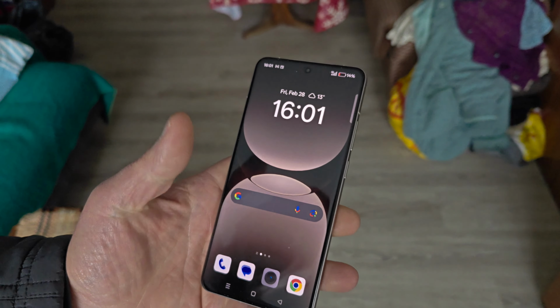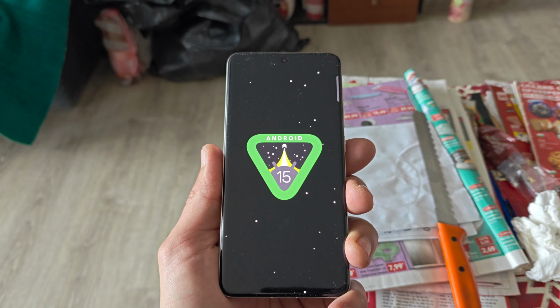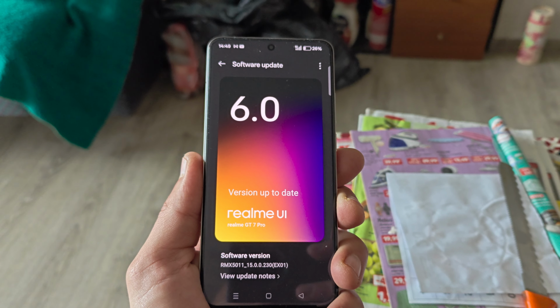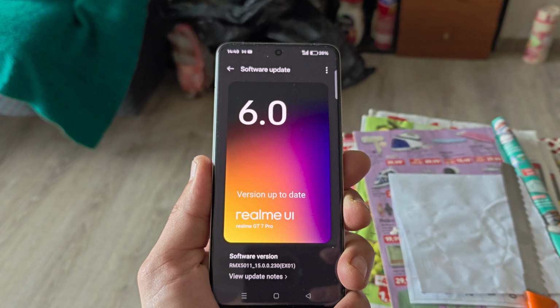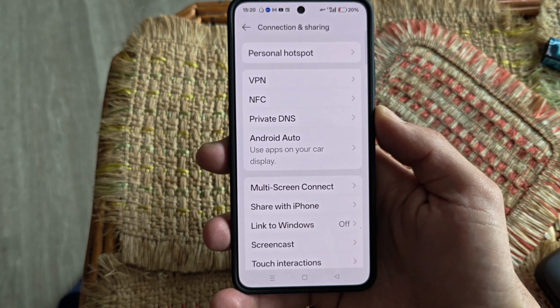The GT 7 Pro has an ultrasonic fingerprint scanner, which is reliable and fast, and also comes out of the box running on Android 15, Realme UI 6.0. Realme promises 3 years of software updates and 4 years of security patches.